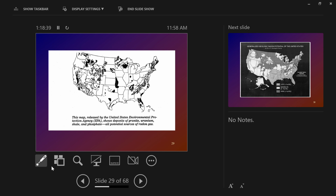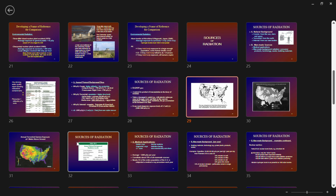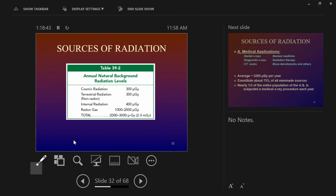That's radon. Good. Let's move forward. So let's summarize those things that we just learned about. Natural background: 300 micrograys cosmic, 300 micrograys terrestrial, 400 micrograys internal, and 1 to 2,000 from radon gas, giving you about 2 to 3,000 microgray, 2 to 3 milligray per year.